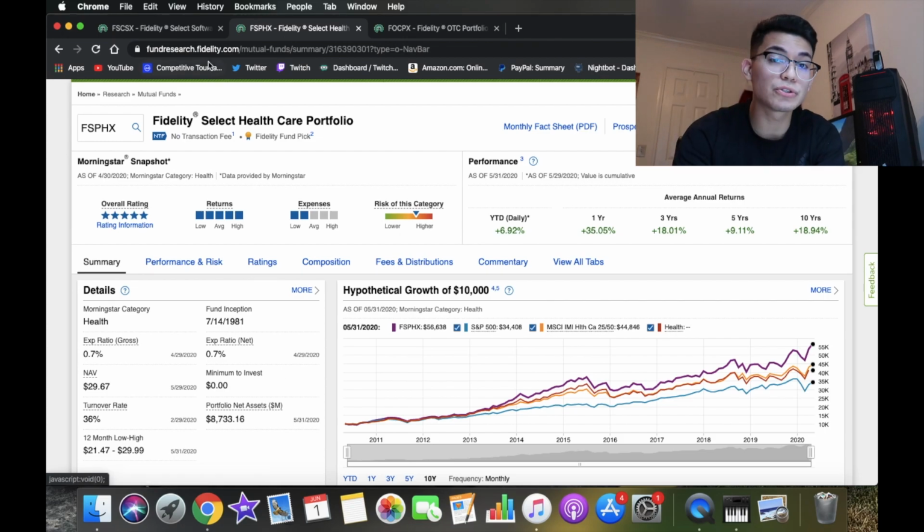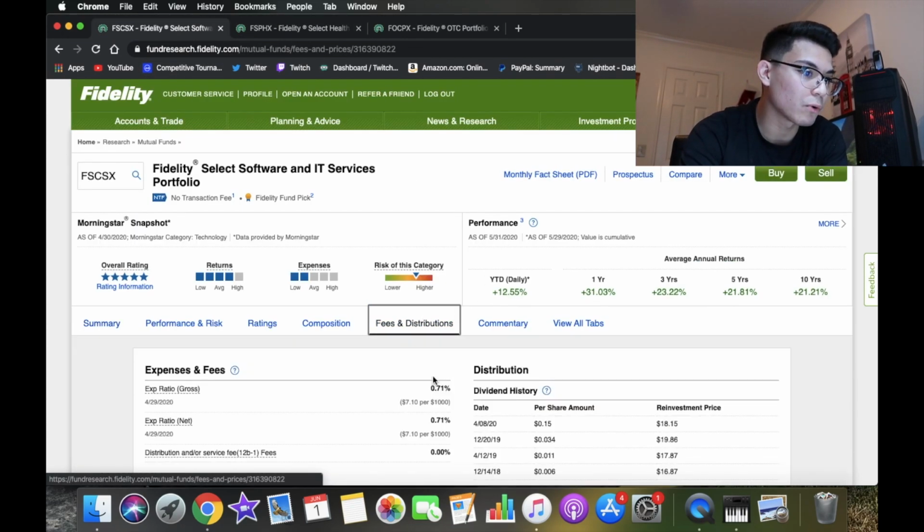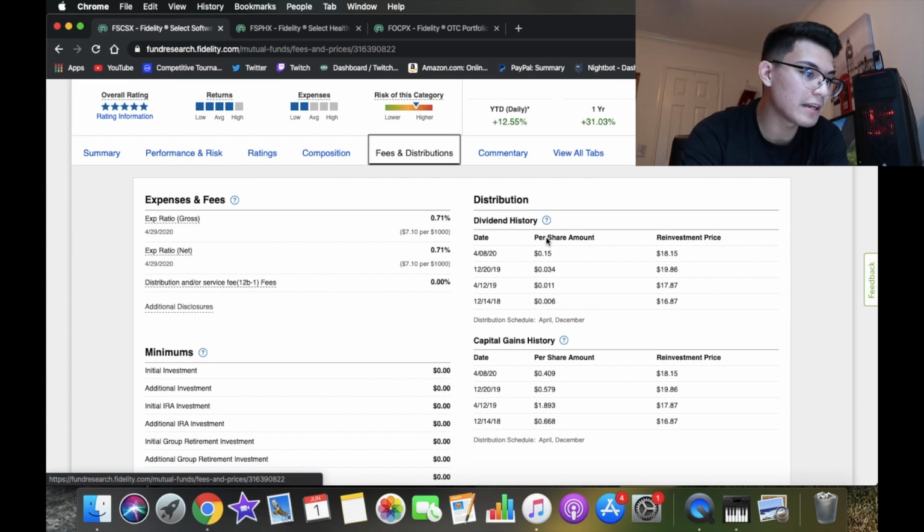And also, these do pay dividends. I am sorry that I didn't go over the first one. Let me jump back real quick. They do pay dividends right here. It's fees in right here. As you can see, dividend history. They do pay dividends for each one.